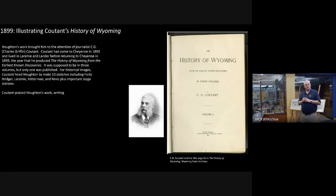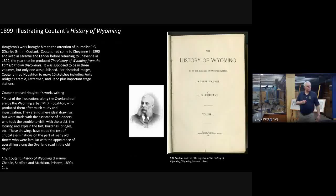Well, his work was noticed by C.G. Coutant, Charles Griffin Coutant, who was a newspaper editor, and he was going to write a 3-volume history of Wyoming to come out in 1899. And he hired Houghton to do the sketches of the Overland Trail and the Oregon Trail sites. And in his description in volume 1, he says, most of the illustrations were done by Wyoming artist M.D. Houghton, who produced them after much study and investigation.